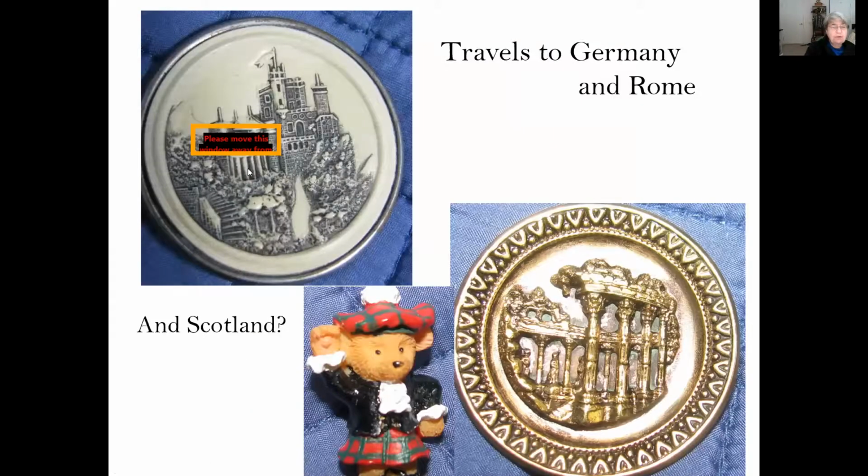She traveled to Germany, no doubt, because that was her father's home. And this is a picture of Rome. I'm sure she went there. And maybe she went to Scotland. This little cute figure cost maybe $2. This button you could get for $10, $15, or $20, depending on where you bought it.